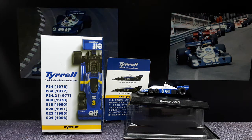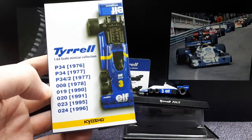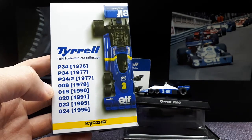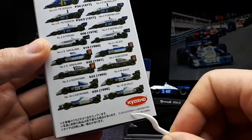Hello again, race fans. So we got another Kyosho model of a great looking F1 car, in my opinion. But let's take a look at this box. I've never seen this one before. So it's a Tyrell collection. Tyrell is a manufacturer of F1 cars. I'm not sure if they exist today. I don't think they exist anymore. But here on the back it says this was made in 2014.